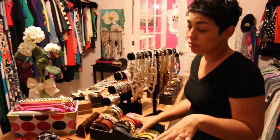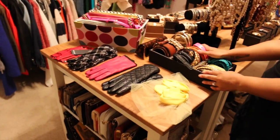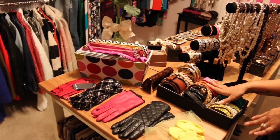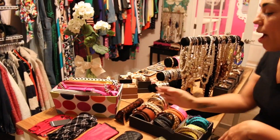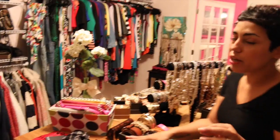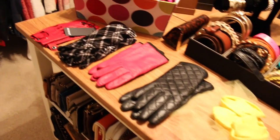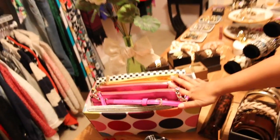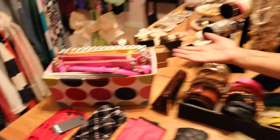My table is a whole lot of fun because I have my belts, the ones that I use most often. These are in heavy rotation, and as I get a new one or add one to my rotation, I take some out, put them in my baskets, and switch them out. I have my gloves because now that we're in the Midwest, I actually get to wear them. I've owned them for a really long time, but in California I just didn't get to wear them. I have my special clutches here so that I can see them. I usually have all of my colorful, sparkly things on my table because it makes me happy when I walk in and I see that.